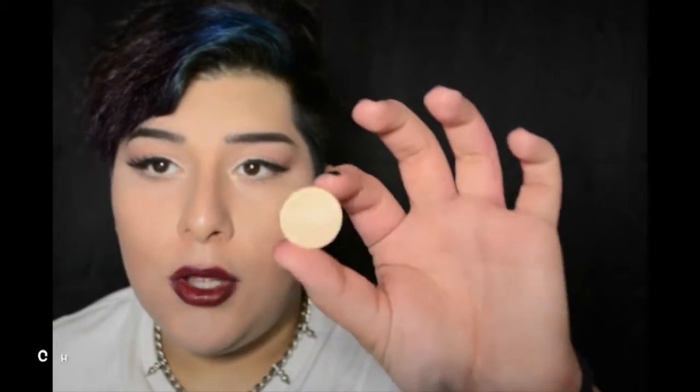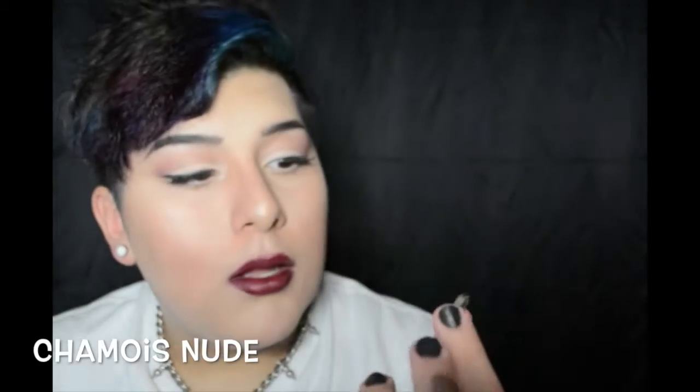So the first one we're gonna start with is going to be my favorite, Chamois Nude. This is like a pale yellow. It's like a peach. Not really like a peach. How do you describe this? This is like a yellow nude, but it is really, really pretty. This is what I have on my lid right here, and this is it by itself, and then this is it over primer. Or if I can put it on the primer.